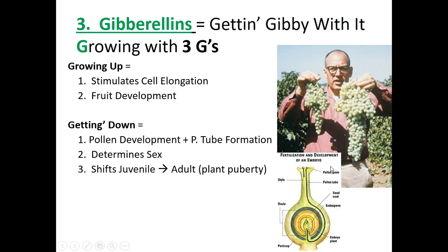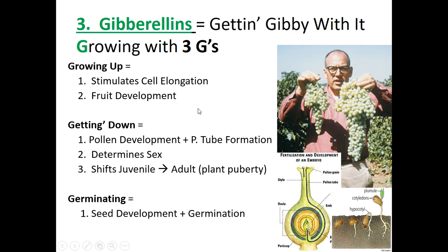It also will shift the plant from being a juvenile plant focused on making food and growing into an adult plant that can then flower, which is important for angiosperms, right? So growing up, getting down, and the last one, germinating. You made yourself a baby, now it needs to know when to grow. That's the 3 Gs. Getting jibby with it. Growing, getting down, and germinating. It's like the whole story of life.